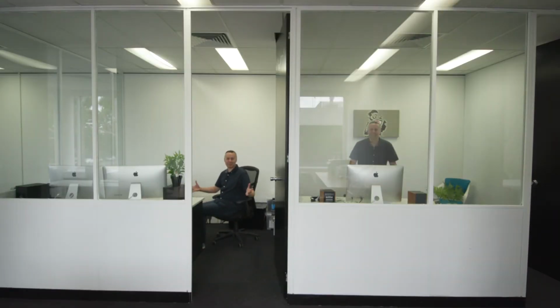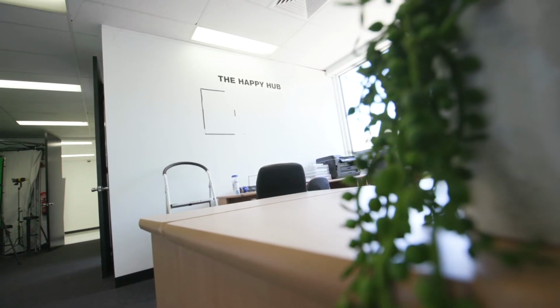So we've got Edit Suite 1 and Edit Suite 2. I mean, look at this breakout space, perfect for a pool table, maybe a table tennis table, I don't know, couches, TV, there's just too many ideas. And this is our production manager, Sammy's office. And here's my office. Look, it's great to have so much natural light, even got a sea view over there.